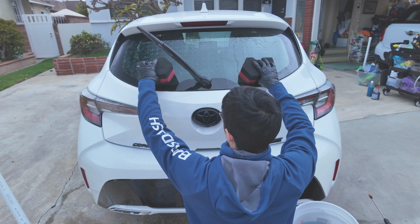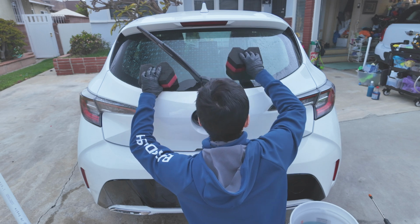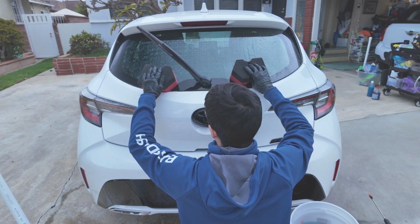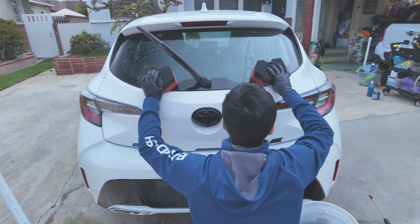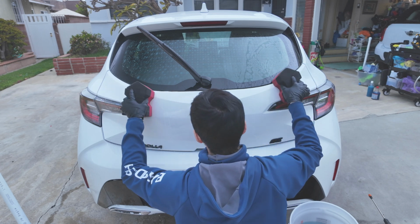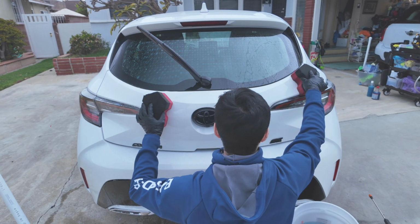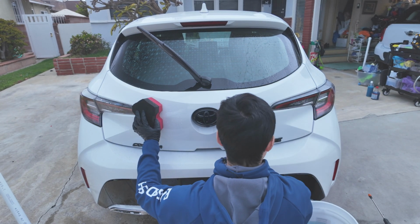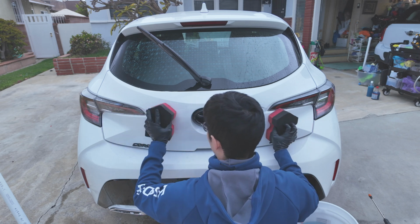Probably because ONR actually leaves something behind, whereas this doesn't. You would think that when it leaves something behind, like the polymer protection, it'd be more slick, but this is still, I say, more slick of the two. So I don't think it really is the sponge. It's the chemical, it's the product. Yeah, it's still slick down here, rough over here, man.